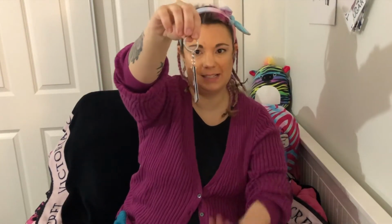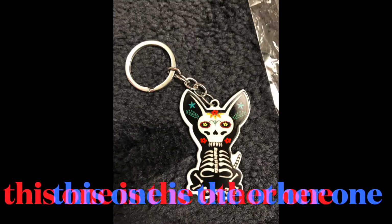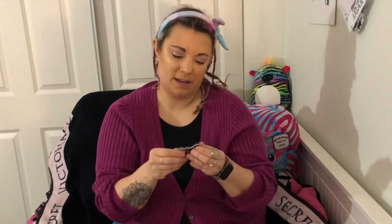And then there's this super cute little keychain. This is a little dog, Day of the Dead dog keychain. I picked up 2. These were the random ones, so I didn't know which ones I was getting, but the other one I gave to my sister.